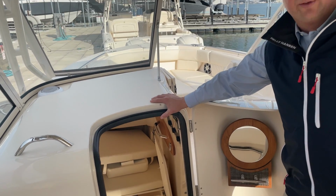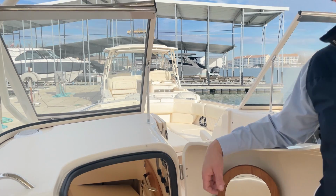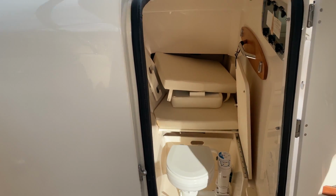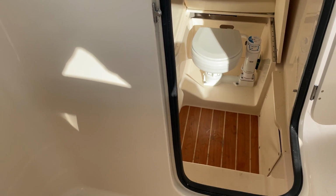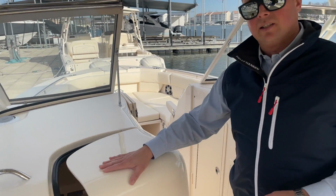Another awesome feature in the 307, full head, plenty of storage down there as well, but vacuum flush just like you'd see in any cruiser. Again, great day boat features. Not something you're going to see in the bare bones center consoles out there. Really easy access. I love it.